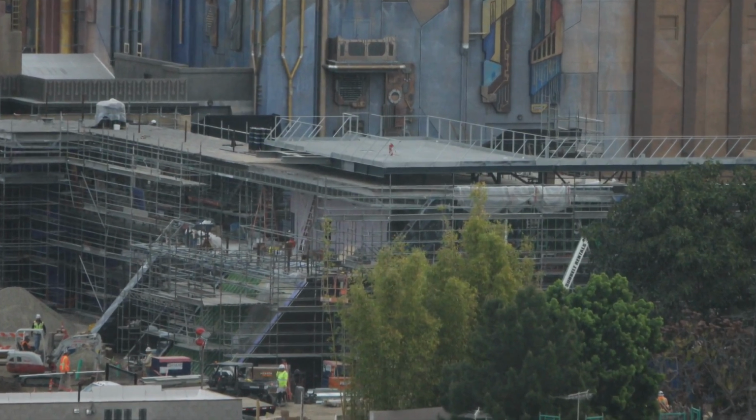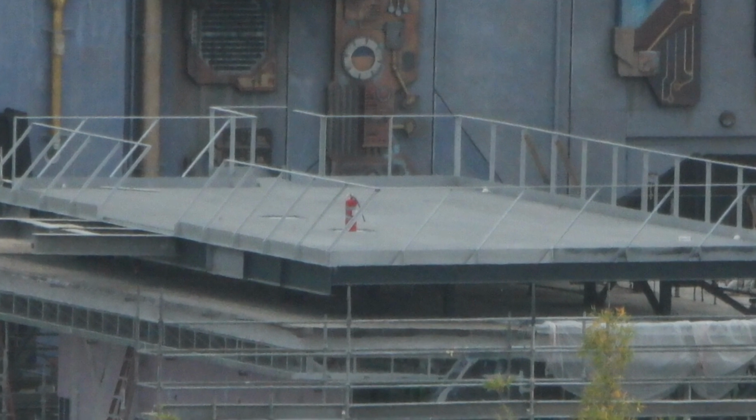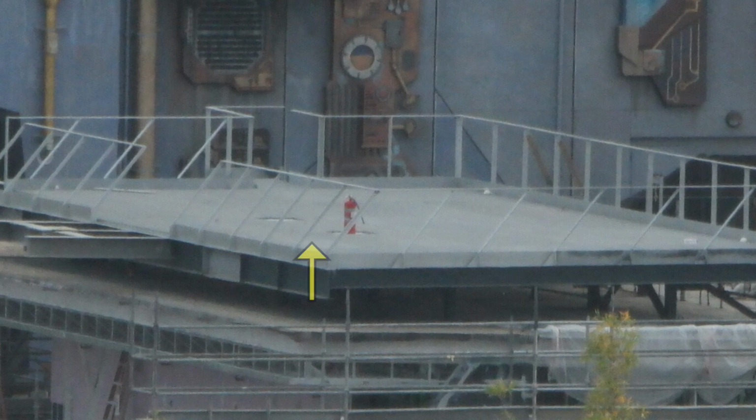Next, if we look at the platform at the top of the headquarters building where the Quinjet will be placed, we can see an open area where the Quinjet will be attached.